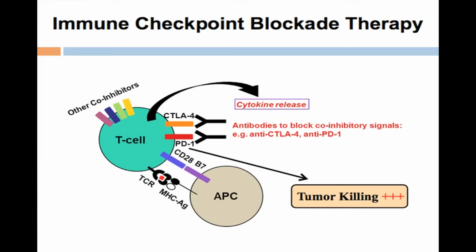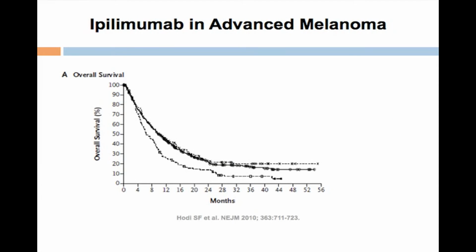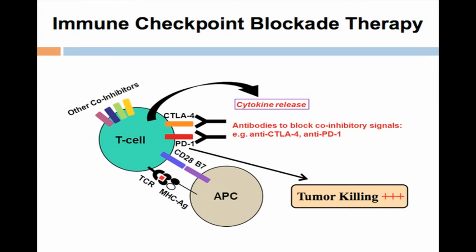So James Anderson, who is the director of the immunotherapy platform at MD Anderson, found that if you use an antibody to block this inhibitor, to block these brakes, to take the brakes off these T cells, you actually can allow the T cells to stay activated for augmented tumor cell killing. And that's how the first drug, ipilimumab, is developed. Ipilimumab is basically a monoclonal antibody against that molecule named CTLA4 here.